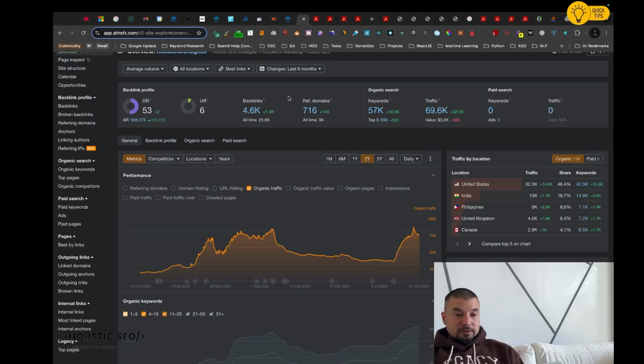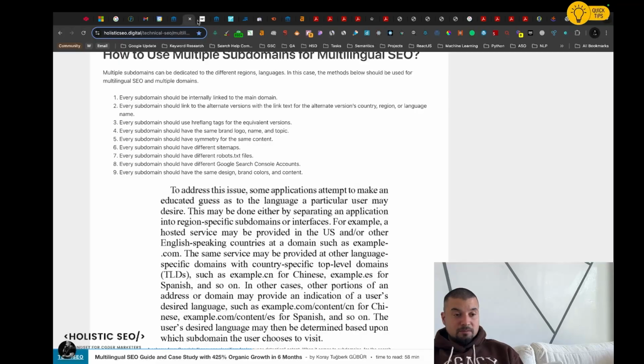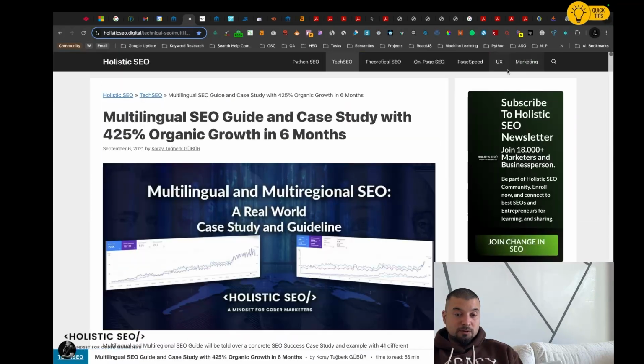Maybe one day I will refresh its design, and I will gather some leads or whatever. But if you look at the website over the 5 years, I don't even have a contact form or any pricing or any service or anything here. Basically, it's just built for helping and explaining SEO to the SEOs around the globe.